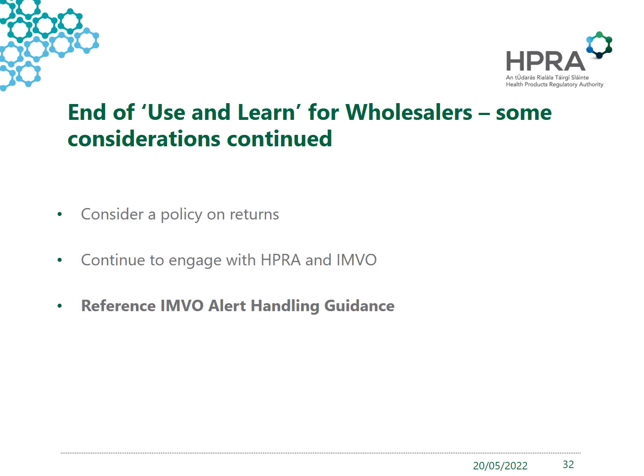Finally, please reference the IMVO Alert Handling Guidance. This guidance defines the roles and responsibilities for all stakeholders in investigating any alerts generated so that the investigation can be concluded quickly. There may be aspects of that alert handling guidance that you can incorporate into your own processes and procedures.